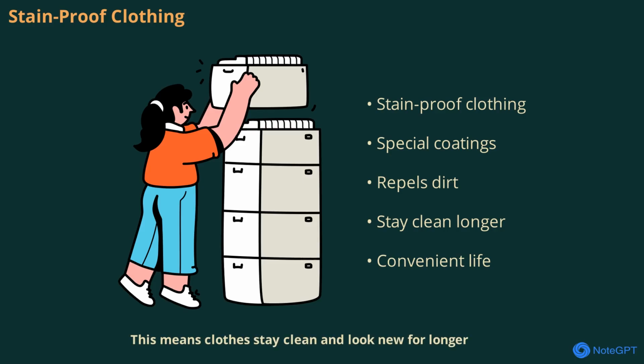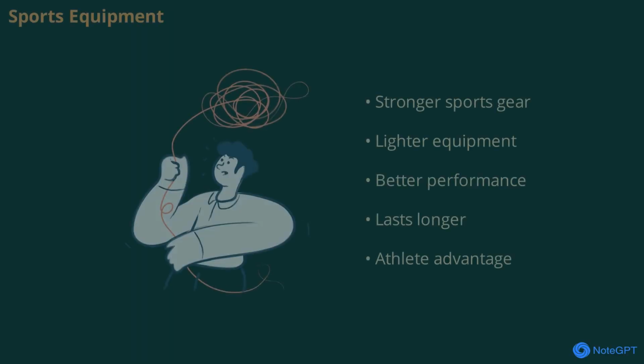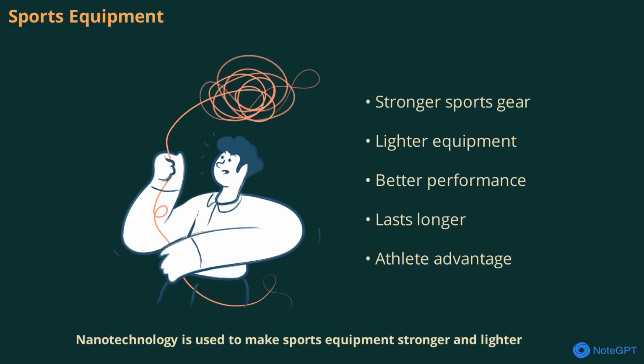This means clothes stay clean and look new for longer. Nanotechnology is making everyday life more convenient and comfortable. Nanotechnology is used to make sports equipment stronger and lighter. By manipulating materials at the nanoscale, scientists can create gear that performs better and lasts longer. Nanotechnology is helping athletes achieve new levels of performance.